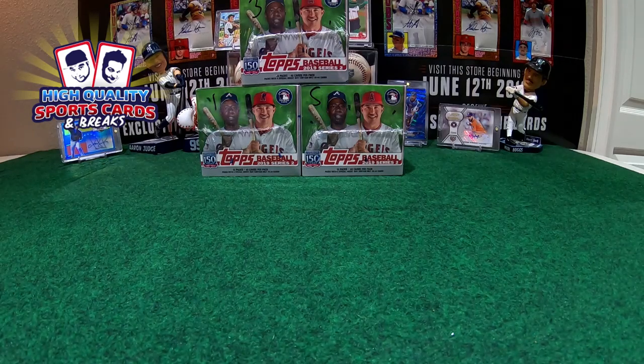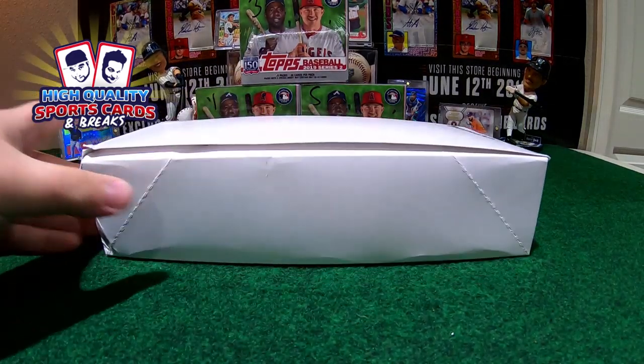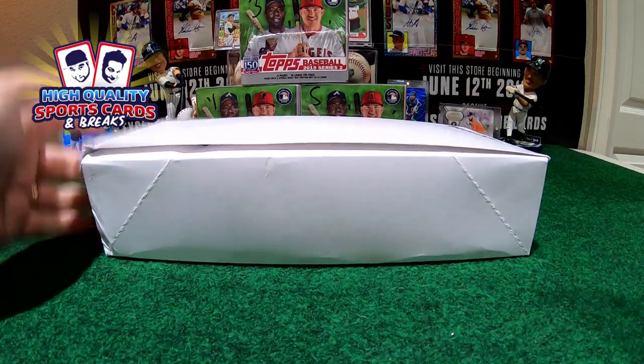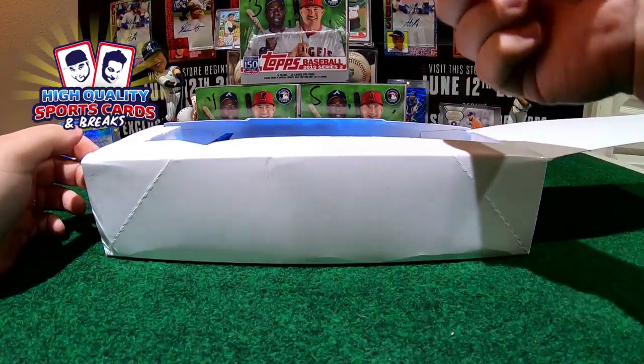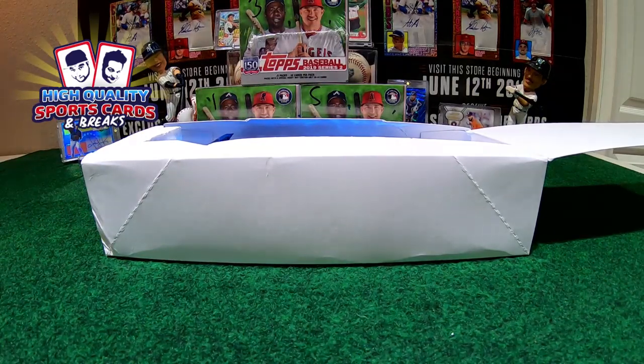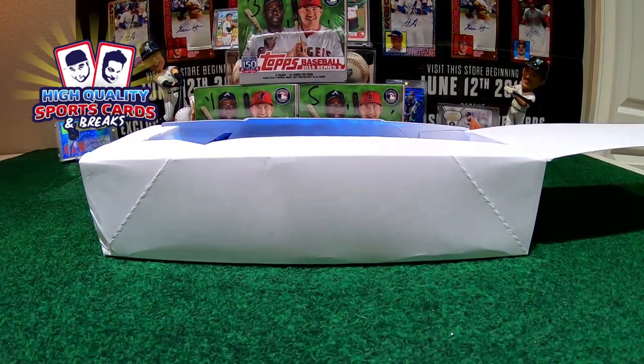Over here on the table, Jumbo Boxes of 2019 Topps Series 2. Beautiful collection, guys. Amazing one. And this configuration is coming nice, man. Two short prints per box, three hits, and nice autos.